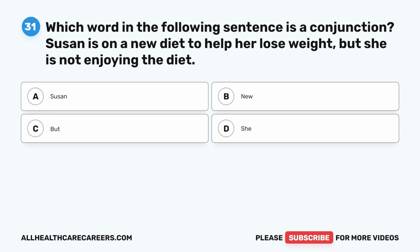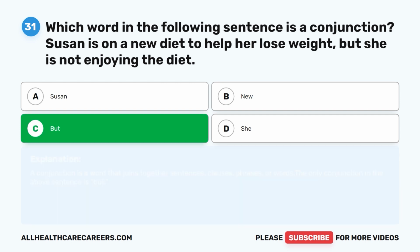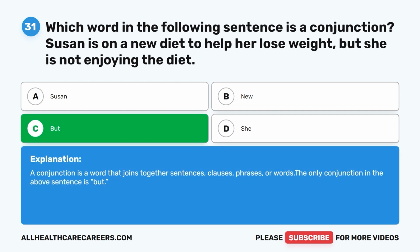Question 31. Which word in the following sentence is a conjunction? Susan is on a new diet to help her lose weight, but she is not enjoying the diet. A. Susan. B. New. C. But. D. She. The correct answer is C, but. A conjunction is a word that joins together sentences, clauses, phrases, or words. The only conjunction in the above sentence is but.